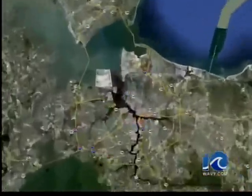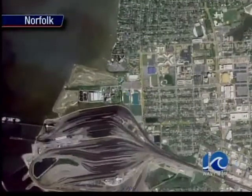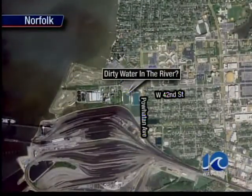A power failure forced the Hampton Roads Sanitation Department to pump treated sewage into the river earlier this week. HRSD says it didn't have a choice, that the sewage would have backed up into city streets. The company was in emergency mode on Wednesday at the plant located off of Powhatan Parkway behind the ODU campus.